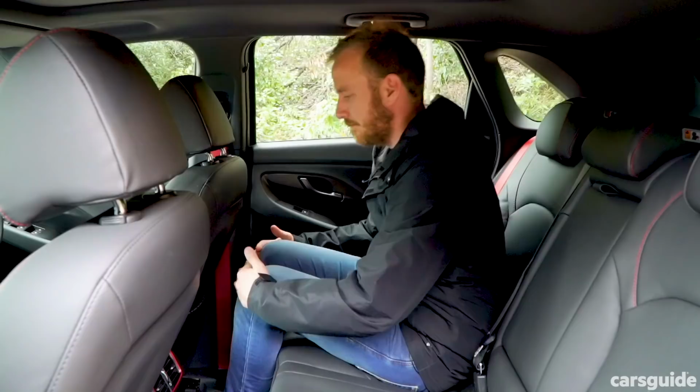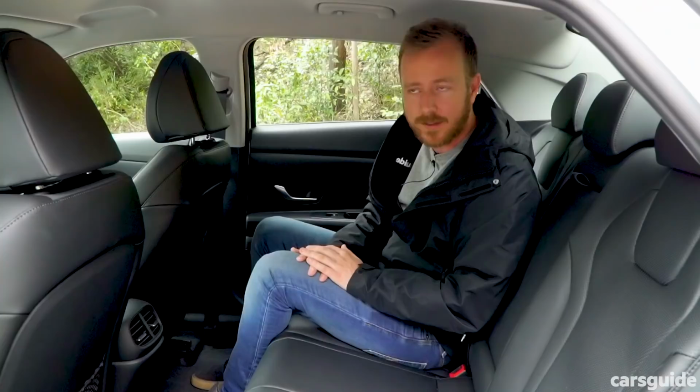Now, the hatch, on the other hand, despite sharing much of the same creature comforts, is a much tighter feeling space, not just in legroom, but in headroom too, with the back seat feeling far more confined than it does here. The i30 sedan then is definitely the much bigger feeling car.